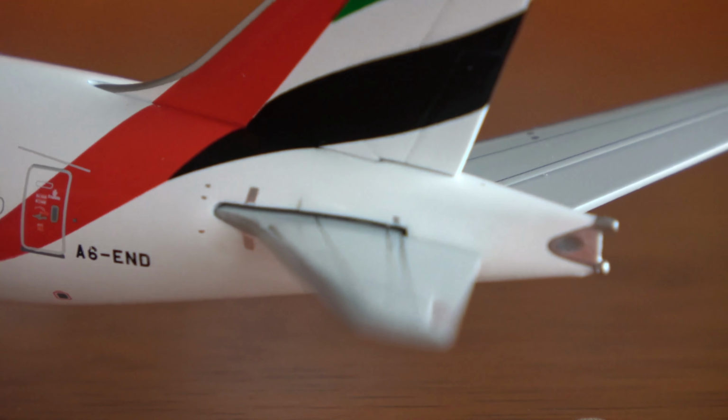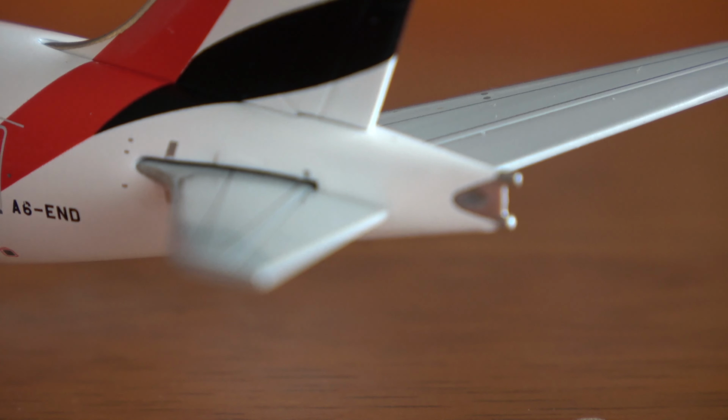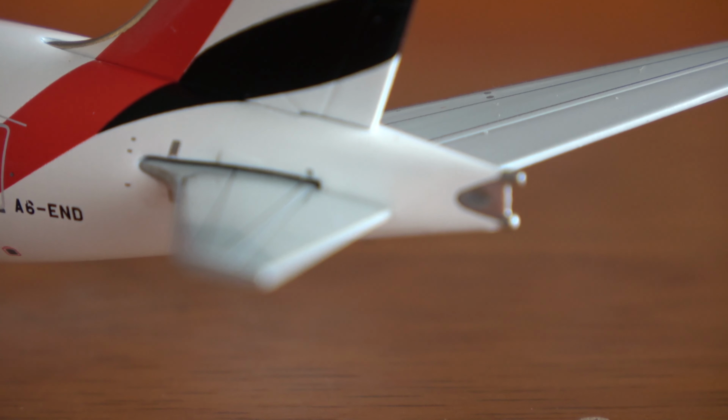Of course we have the APU housing detail, which is probably the best on the JC Wings version, then the Aviation 400, then the Phoenix models, and then the NG version is the weakest. This is really the weakest part for the NG models version, as their 777 is really nice, but this area is a bit lacking. There's a couple other things that are a bit lacking on that version as well, but overall, this version is probably the best.